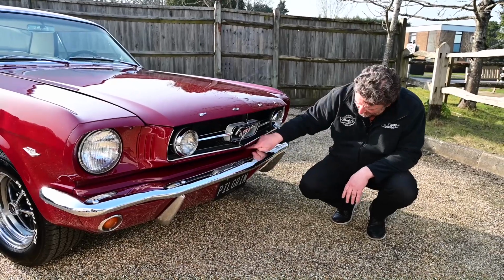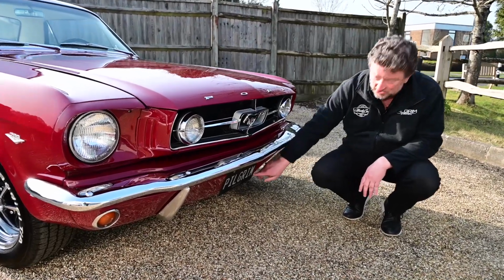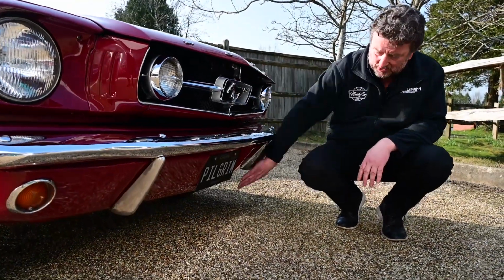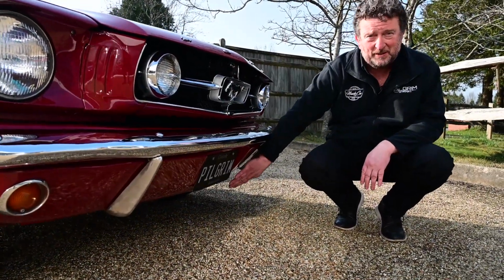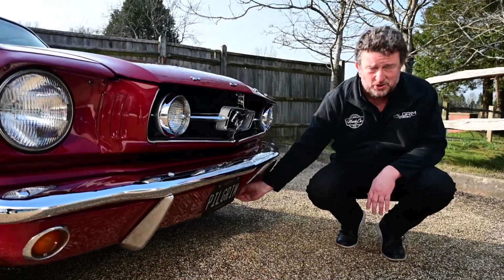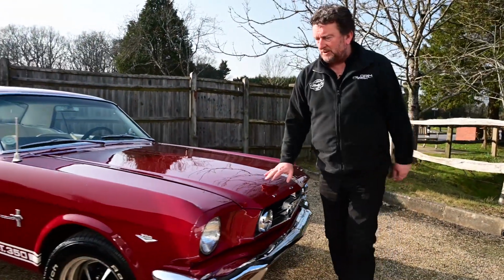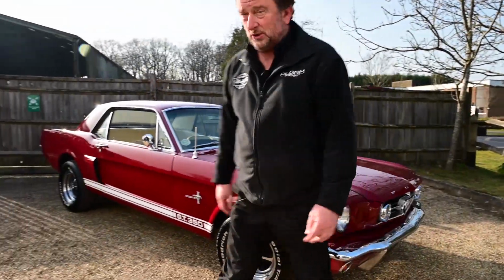The paintwork inside here and underneath here, these are issues that I've mentioned before. This is where you sometimes get great paint on the top and not so good down here because people don't like bending down, but this really is in good shape all the way down to the bottom. If you have a look down the side, it's absolutely gorgeous.